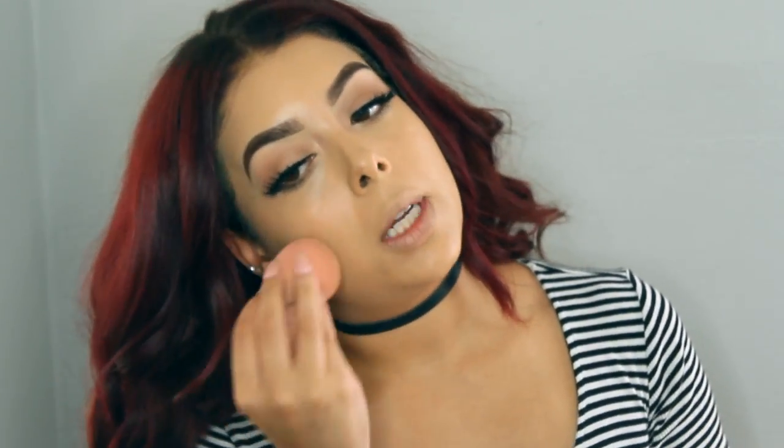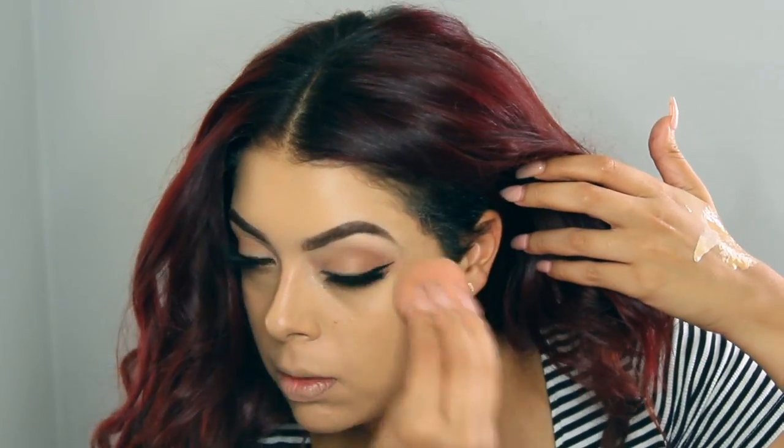This is the combination that I use whenever I go out at night, and I know I'm gonna be with the girls and dancing, whatever. It lasts the longest. Okay, so that is about it for this step.